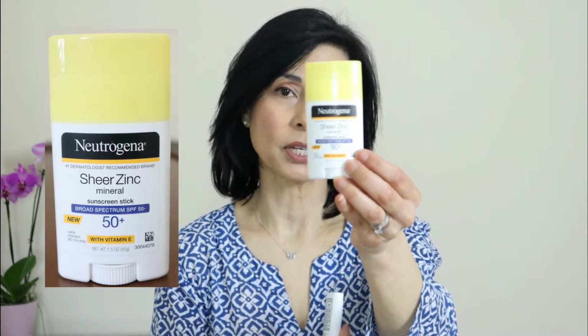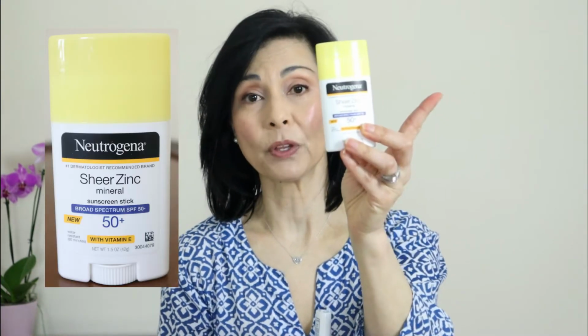Many of us reapply lipstick or lip gloss multiple times during the day. Think of it like that. Now, I do not typically apply a stick sunscreen all over my face, but I really like mineral sunscreen sticks when I reapply to areas like the upper lip in between the all over face applications of sunscreen. Now, here are a couple of good broad spectrum UVA UVB mineral sunscreen sticks that are fragrance free and budget friendly. This one is by Neutrogena called Sheer Zinc Mineral Sunscreen Stick, SPF 50, formulated with vitamin E.